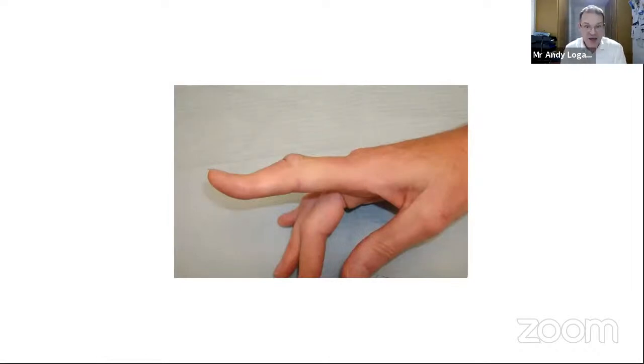Okay, we'll move on to our next clinical case. This is a patient who dislocated their proximal interphalangeal joint whilst playing sport. Now, they come to you in accident and emergency, you're called down and they show you their dislocated finger. What key piece of information do you want to gain from visualizing this dislocation?